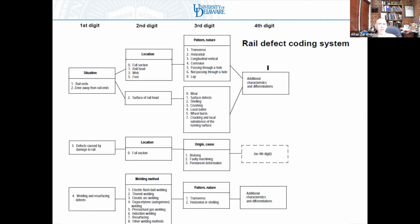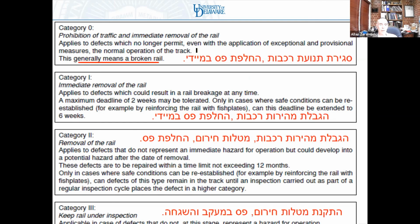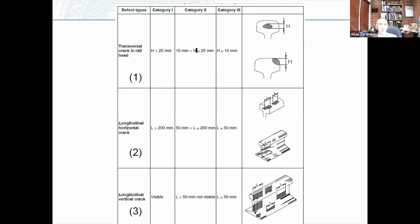I'm not going to go through the defect coding systems. Both UIC and Israel Railways have a defect classification system that's a function of location, where the defect is, what it was caused by, so defects on the surface of the rail, defects caused by damage to the rail, and what's the nature of the defect. We talked about this. Just to show you some other definitions of defects and defect size.